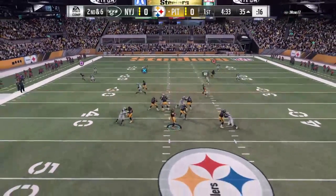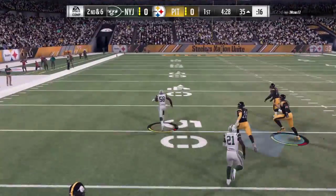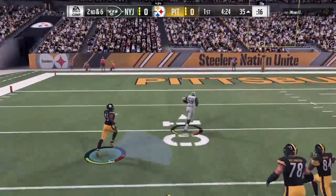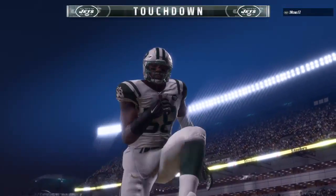Now Roethlisberger to throw on second down. And he fires one that's intercepted. Darren Lee picks it. And now look at him go. And he brings this one back. It's a pick six and a Jet touchdown.